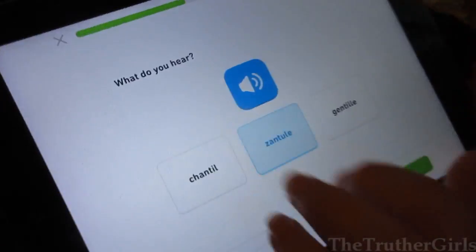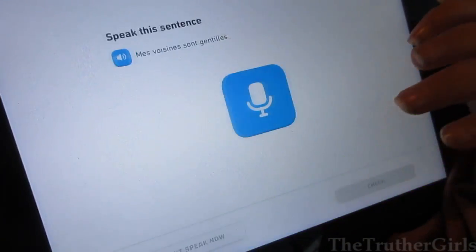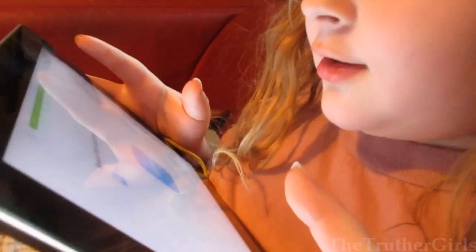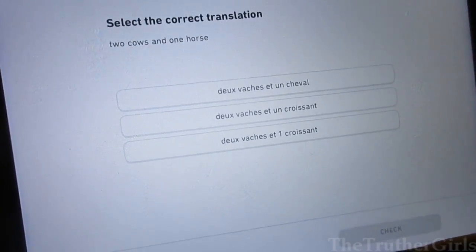See that? Pretty cool, huh? Yeah. Okay, here's another one. It says, what do you hear? Gentille. So you have to pick the right one. Gentille. That's it. Mes voisines sont gentilles. Now he has to say it. Mes voisines sont gentilles. That's perfect. Nice job. Okay, here you have to pick the right translation. 2 cows and 1 horse. 2 cows and a croissant. Yeah, it's not going to be the croissant.